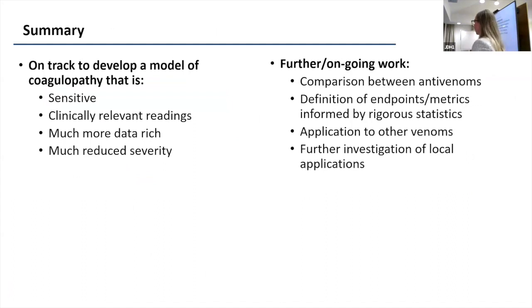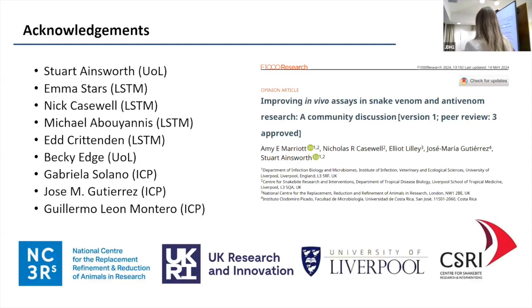Our plan is to look at different antivenoms with different levels of published efficacy. We're working with statisticians to define endpoints and put in rigorous statistics to power these experiments properly, and apply these to other venoms, to look at the coagulopathy there, and also look more at these local applications and treatment responses that way.